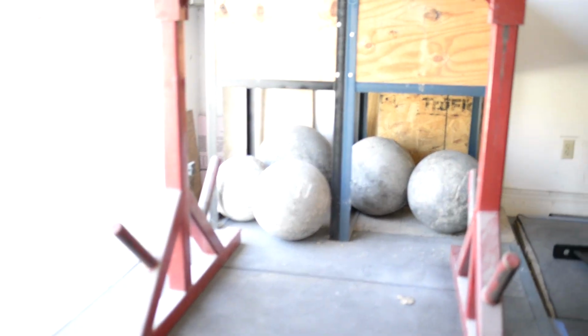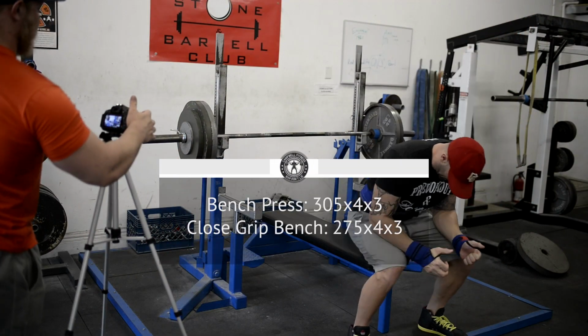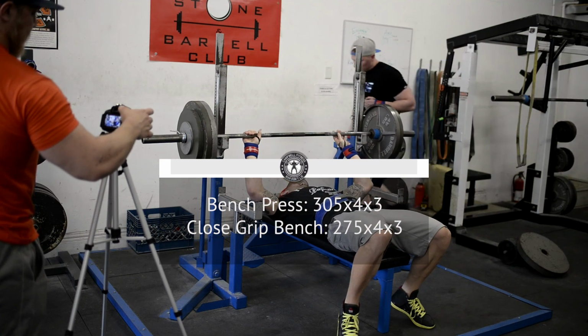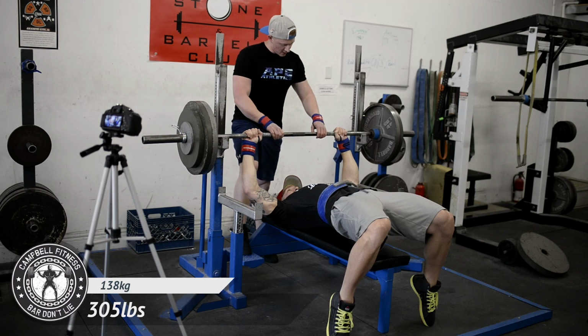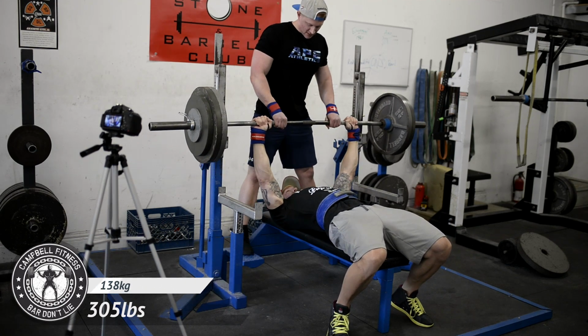So my bench day today, as part of the peaking cycle, 4 sets of 3 at 90%, which ends up being 305 pounds, followed by 4 sets of 3 at 80%, close grip, so 275 pounds. And overall, I wasn't really happy with how the day went at first, only because I would have really liked the weight to move faster and felt better in my hands.